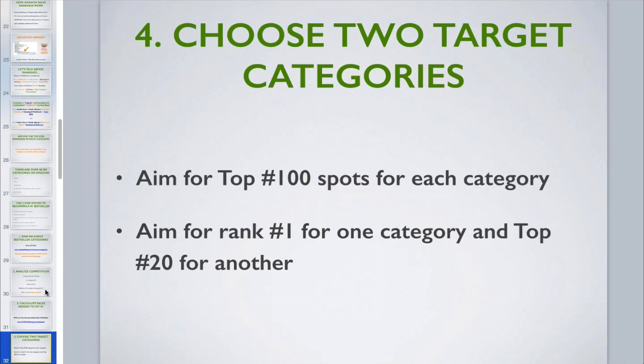And step 4, you're going to choose 2 target categories for your book. So you want to aim for top 100 spots for your category to make sure you're actually getting exposure. And if possible, the real strategy you want to go for is to aim for rank number 1 for at least one category and top 20 for another, if at all possible.